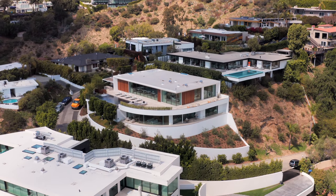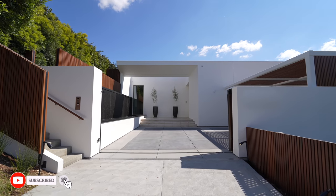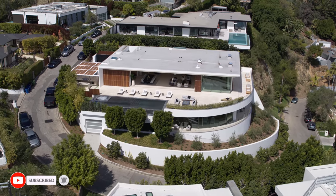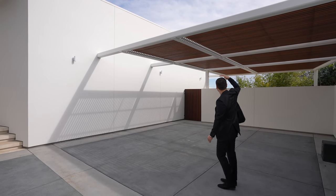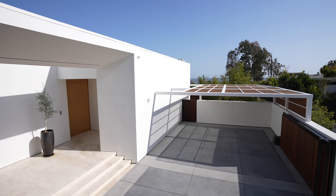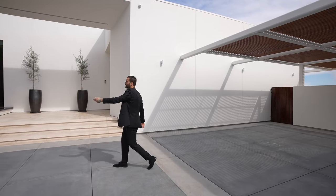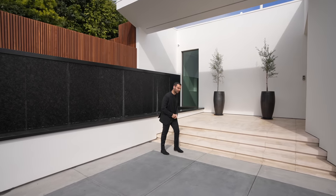This house is located on a quiet cul-de-sac, and from the street level we have the gate opening up to this driveway. The house also sits on a promontory and gets amazing views. We're gonna see that in a minute. Covered carport here, you can probably park about 3 to 4 cars very easily. And as we go in, you're welcomed on the left-hand side with this water feature and the steps that take you to the covered entry. Now let's go inside.